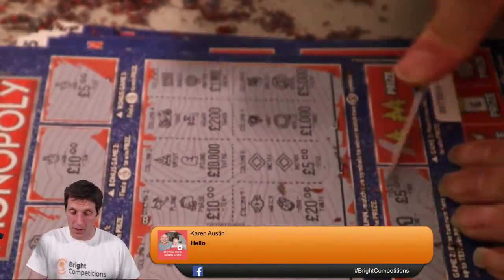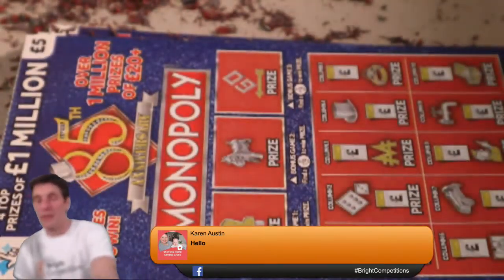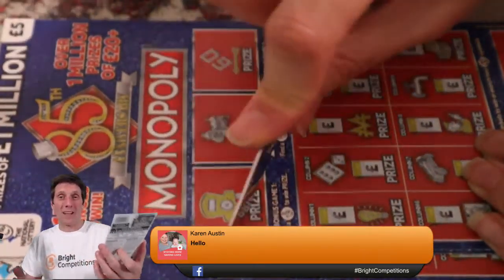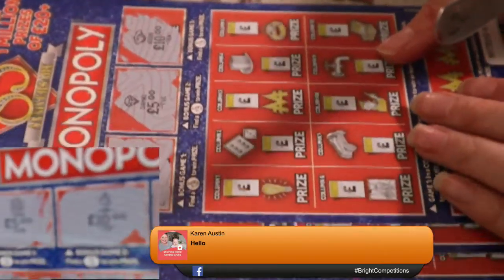So the prize money's good. The prize money at the moment is 165 quid. We're on card number 39, so we've got 20 more cards to go, and we're 30 away from last week's total. I'm going to put my neck out there and say we're going to do over 200 quid tonight.